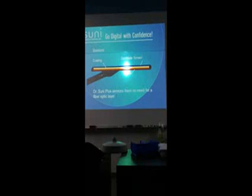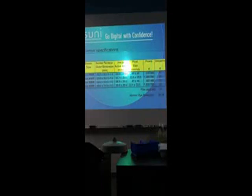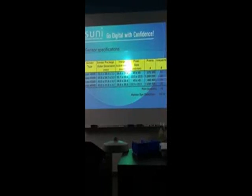We don't use a fiber optic plate in the Dr. Suni Plus sensor. There's no need for it because of the megapixel in there. It also does not make it as fragile as the fiber optic plates are. That's not to say if you continue to hit these things on the floor that they're going to work. They're not. But if it happens, which it will on occasion, it'll still work.